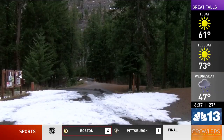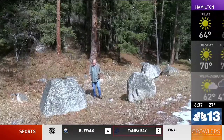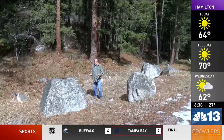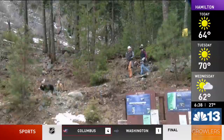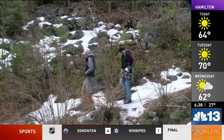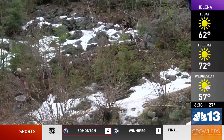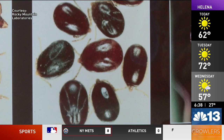Tom took NBC Montana to Blodgett Canyon Campground. Well, this spot, for me, has been a really good place to collect wood ticks in the early spring. It is the start of tick season. Tom says Dr. Ricketts' work opened a floodgate of scientific accomplishment. To understand better the distribution of the tick, the biology of the tick, what animals they fed on in nature, the life cycle, and how to control it.